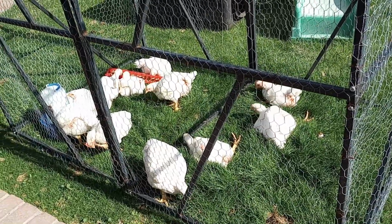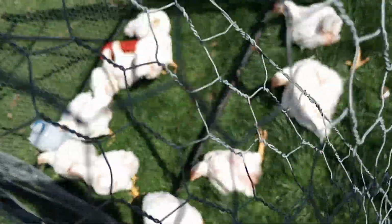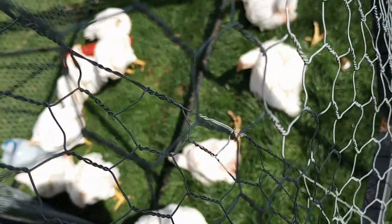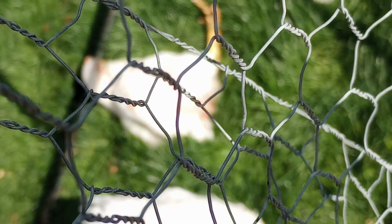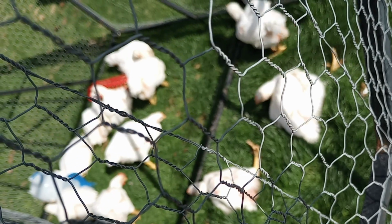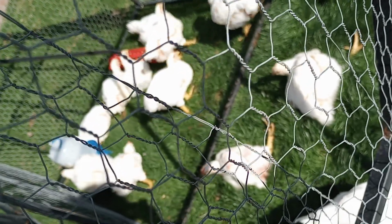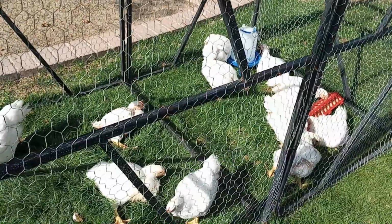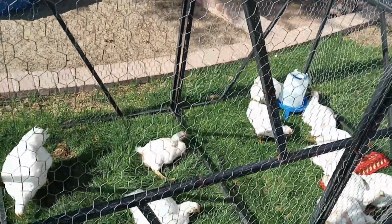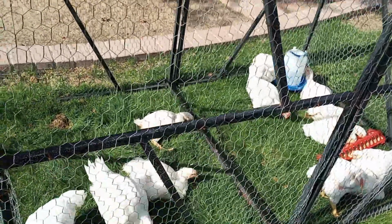Today it is a gorgeous day, and if you can tell, that one there, let's see if we can get a close-up on her, or him, whatever it is, just loving this weather. Just lounging, eating the grass while it's lounging there. Yeah, they're liking the grass. And they're getting big.